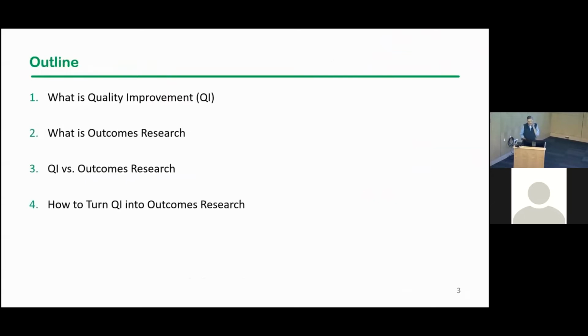So the outline today is to start by talking about what quality improvement is. Then we'll move into what outcomes research is. Then we'll talk about how to distinguish between quality improvement and outcomes research, especially as it relates to IRB approval. Finally, we'll finish by talking about how you can take some of the quality improvement efforts you may be involved in and move them into a realm where they have an outcomes research component.